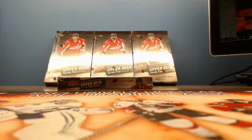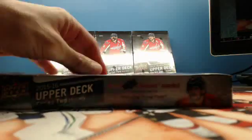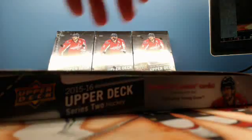Welcome everybody to Thursday's break number 534 off eBay, which everybody, well, you guys bid on your own team, so you all know what you're getting, which is a Series 2 4 box hobby break. Since there's no randomizations for names and teams, I guess we're just going to start right away. Good luck to everybody. I hope everybody gets something good.